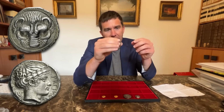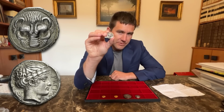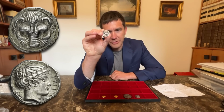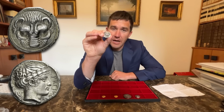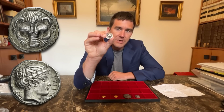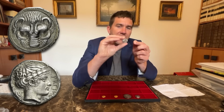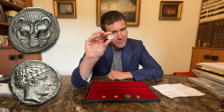Now, on the reverse, we have the mask of a lion, which was one of the symbols of Rhegium. I use this coin as an example to show you how each coin has, usually, the symbols of its city, its patron god, or in this case, a lion mask, along with these very finely executed portraits, which make each Greek coin of this period distinctive and truly remarkable. So, moving on to our next example.